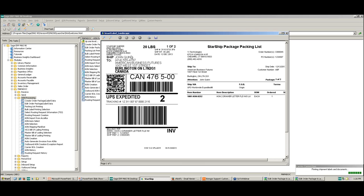So this is a little die cut area of the 8.5 by 11. The nice thing here, again, that we want to note is because we have the integration with Scanco and MAPADOC, StarShip knows what items are in which box, so it can help you automate this whole packing list printing. StarShip also supports printing the packing list to a thermal label printer.